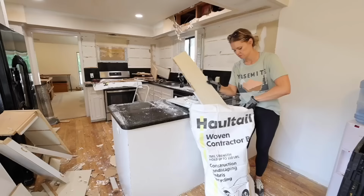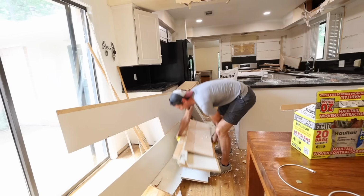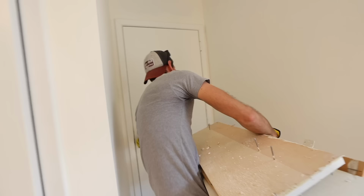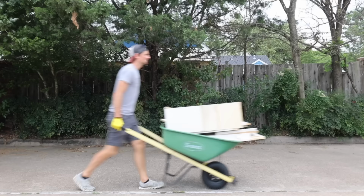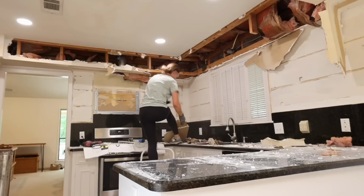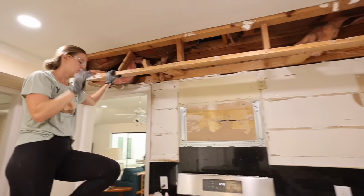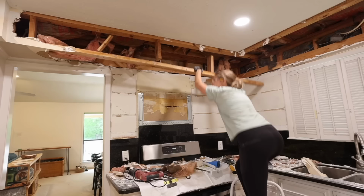By this point, it was starting to get a little bit messy, so we took a break to clean up. I got it! While Dean kept working on clearing out all of the trash, I got to work on removing these fur downs. All right, how's it going up there? This is hard. It's ready to come out.